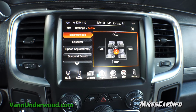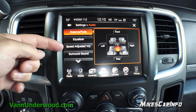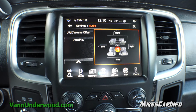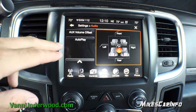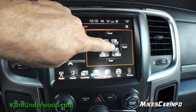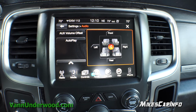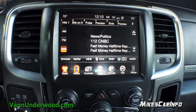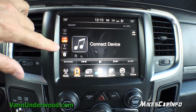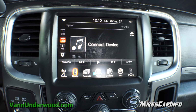Since this one has the Alpine sound system, this will definitely be a plus. You have your equalizer, balance and fade, speed adjusted volume, surround sound, and you can change the level of the auxiliary, so it might be a little bit different. You can adjust that. And then the auto play, you can adjust this. You can actually move it around to get more in the front, more in the back, left to right, all just by holding that button, that little speaker there. So the next one is media. So media, this one does have a CD player, and I'll show you where it is in a minute. USB, auxiliary, and Bluetooth controls. This is all the different ways you can play, in addition to the radio, play music through the sound system.